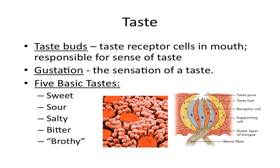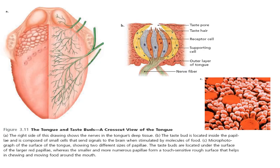Yeah, and that's what your taste buds actually look like. Isn't that weird? What are the larger ones? The larger red ones, those are your actual taste buds, and those are moving things to your taste buds. Yeah, gross, right?